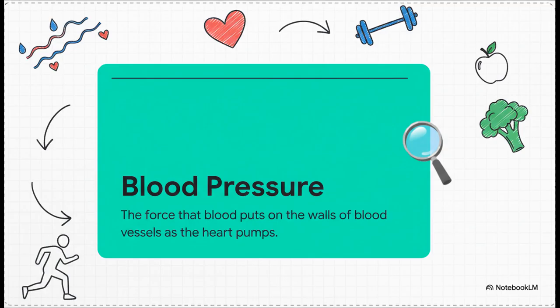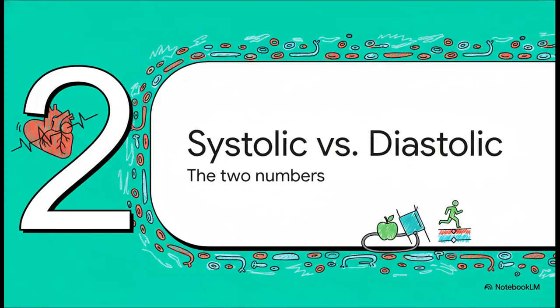The best way to picture it? Think about the water pipes in your house. If the pressure's too high, it puts a ton of strain on the pipes, right? It's the exact same idea with your arteries and your blood. All right, that makes sense for the general pressure.